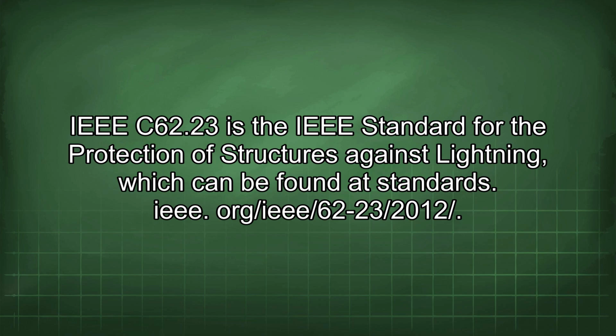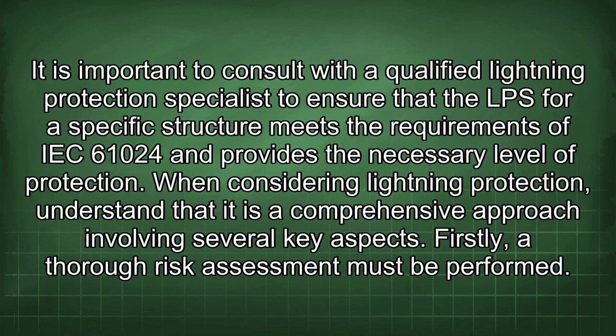It is important to consult with a qualified lightning protection specialist to ensure that the LPS for a specific structure meets the requirements of IEC 61024 and provides the necessary level of protection.